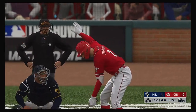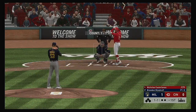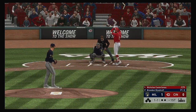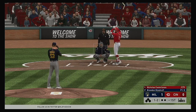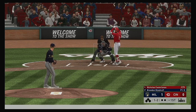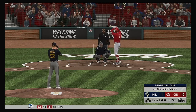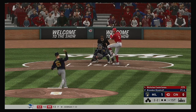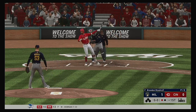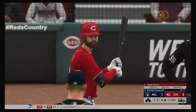Nick Castellanos at the plate now. He'll lead things off here in the bottom half of the first. One and two now as that one's fouled off. And it's two balls and two strikes now. Swung on and missed. Really fooled him that time for the first out.